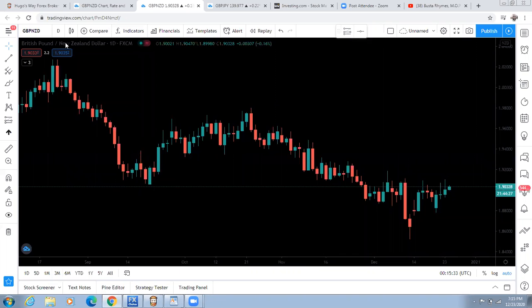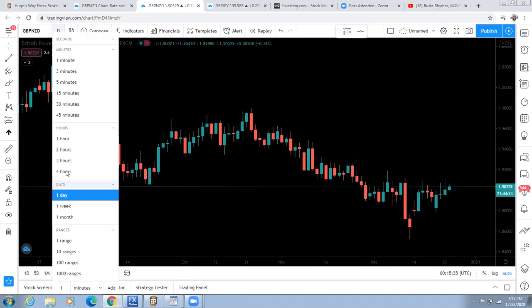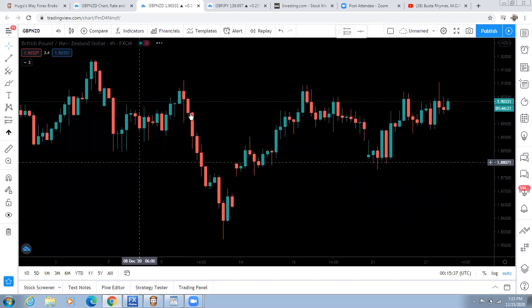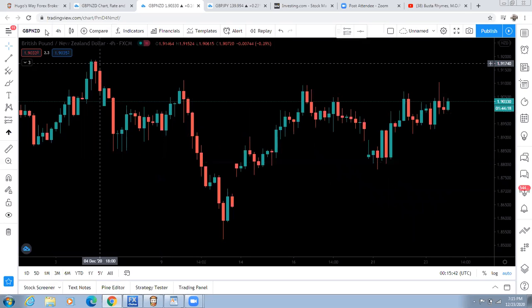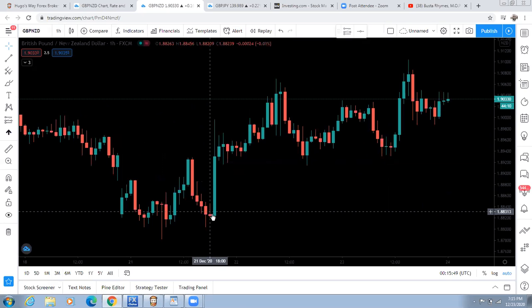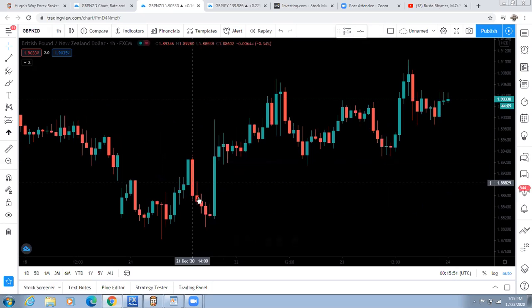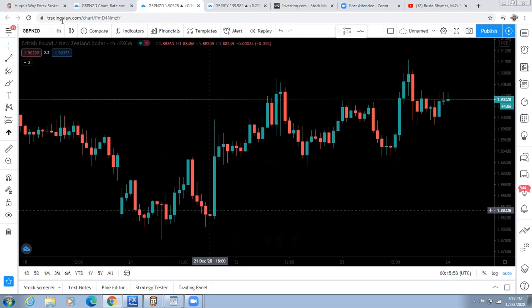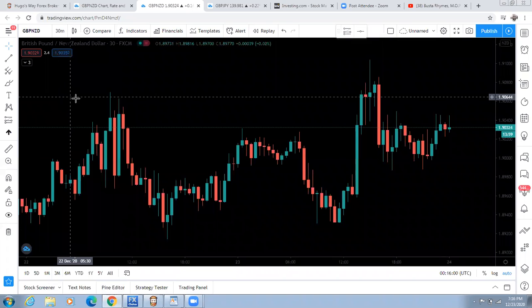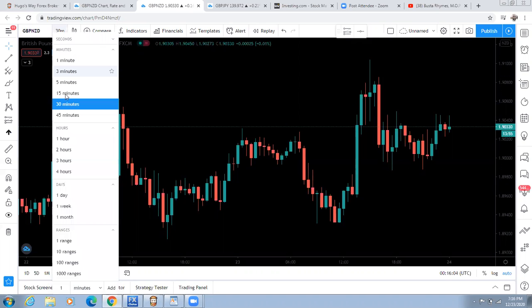I switch down to the 4 hours. Each one of these represents 4 hours of movement for that currency pair. I switch down to the 1 hour. Each one of these represents how that pair moved for every hour. The 30 minutes, as well as the 15 minutes.